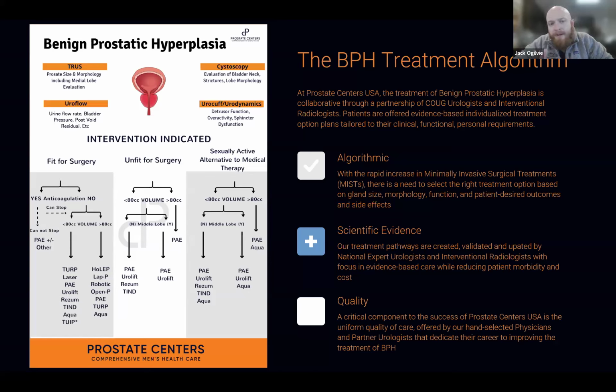And so whenever we're dealing with how we most effectively treat BPH, we're trying to follow these algorithms and really tailor the treatment to the person that we're going to be treating. A lot of this is based in scientific evidence. Again, that's a cornerstone of our practice, just making sure that what we're doing is supported by the evidence that's out there, again, to make sure that we're doing things that are going to be the safest for folks and the most effective.